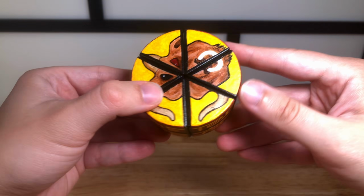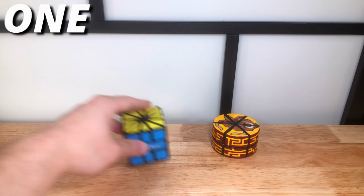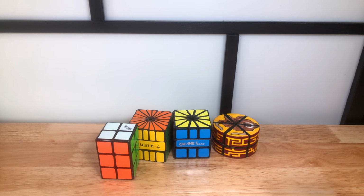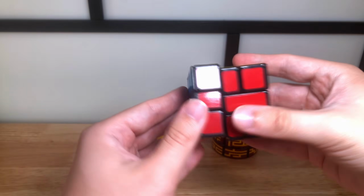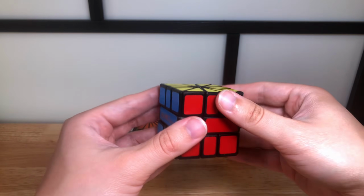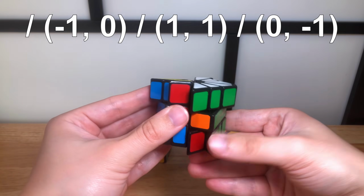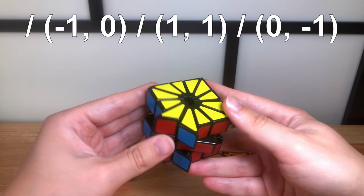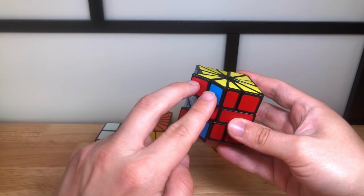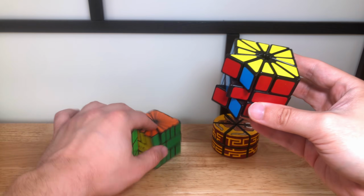Now, before I start solving the maze of the Minotaur, let me show you how I can solve any cheese very easily. We can call it one weird trick to solve any cheese. So it'll solve the square 2, the square 4, the 2x2x3, everyone's favorite cheese. There's a single algorithm that'll swap 2 pieces on one layer and 2 pieces on the other layer. And just like that, you can see that we have 2 swaps of 2 pieces. And that pretty much lets you solve any cheese puzzle, even if it's a crazy one like the square 4.